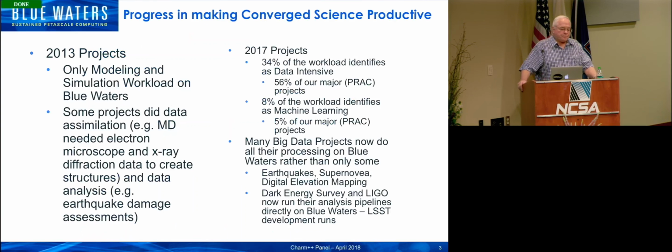So I went back, and every year we publish a book. Some of you have seen about the science projects that are on Blue Waters and what they've accomplished. So I went back and looked at the first year, 2013, where the only projects that were on Blue Waters were modeling and simulation workload, completely the traditional workload, almost all batch computing, maybe a little bit of visualization. A few of those projects did data assimilation. For example, getting experimental data to figure out what atomic structures are, but they did that kind of offline, and it wasn't a major part of what was going on in the workload of Blue Waters.